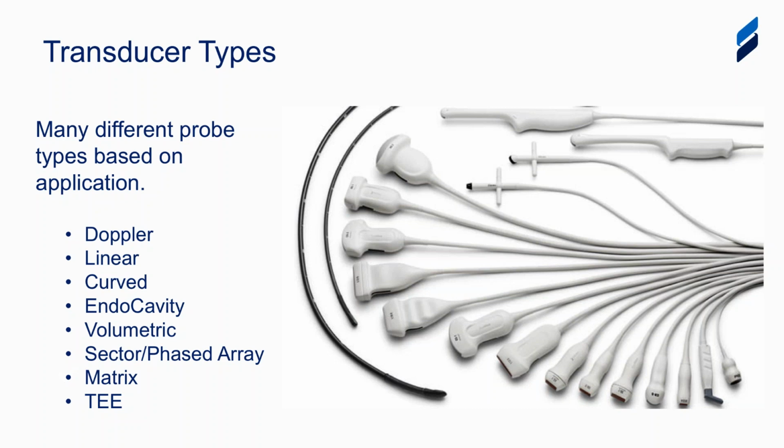Volumetric is where things start to get complicated. Take something like a curved array, mount it to a moving head, and put it inside an oil-filled ball. This is used to actually create 3D passes without having to move the transducer. The transducer actually does the work for you. The downside is now we're talking about complicated mechanics along with the electronics inside the transducer.